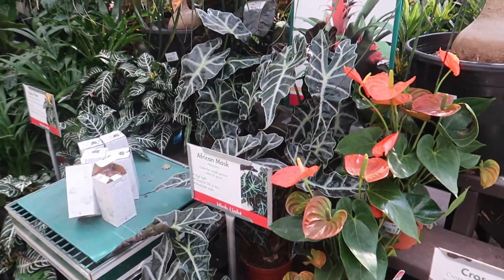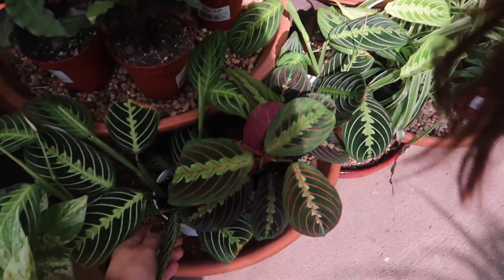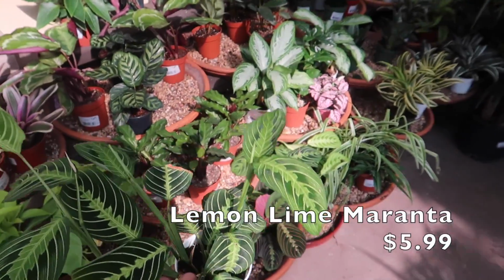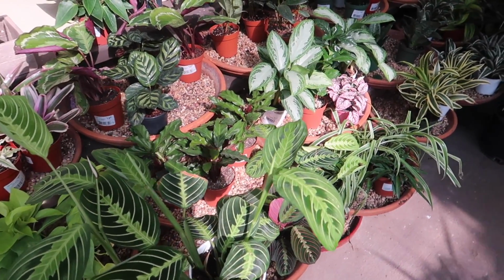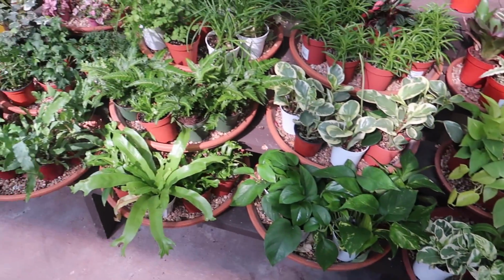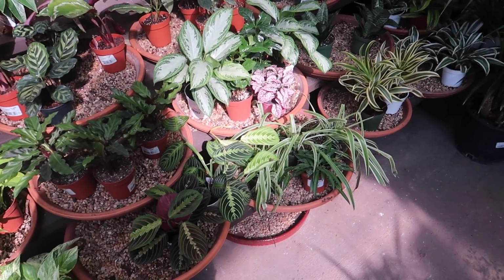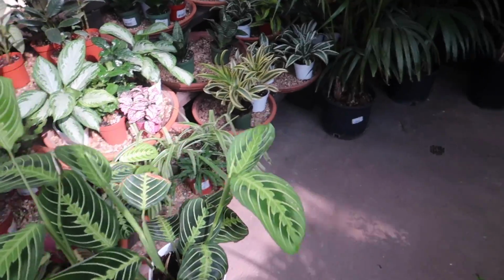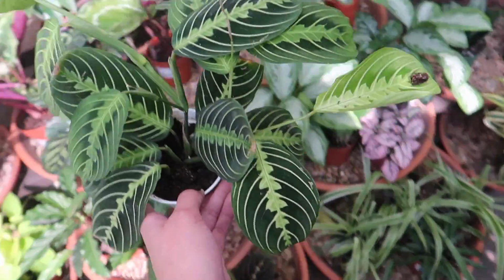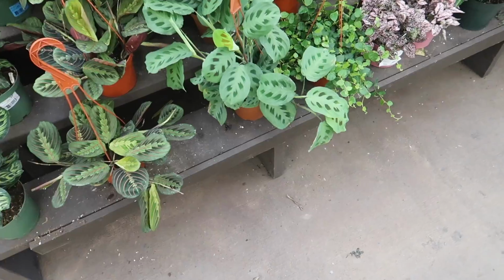Everything else is like the same as the other place. But they have a baby lime Maranta. Oh my gosh. I think I'm gonna get this one too. I wonder how much it is. Don't see any prices around here, but I'm gonna get a baby one. I've been waiting for a baby one to come along for me to pick up. Oh, yes.